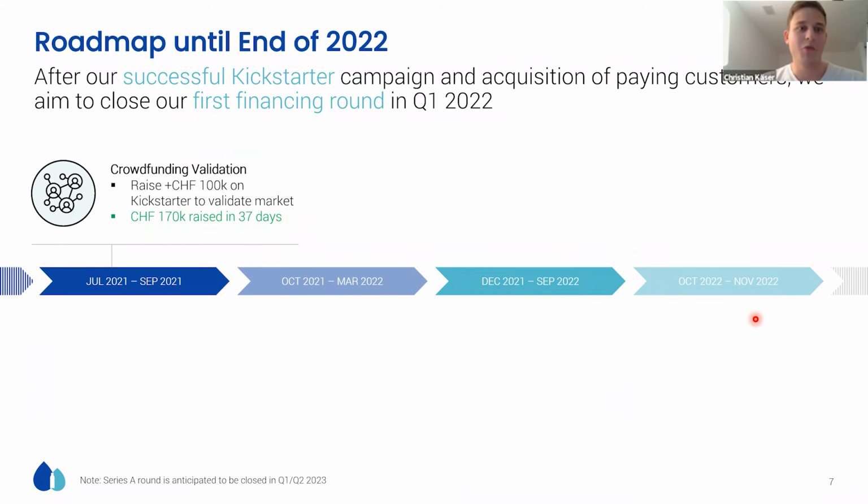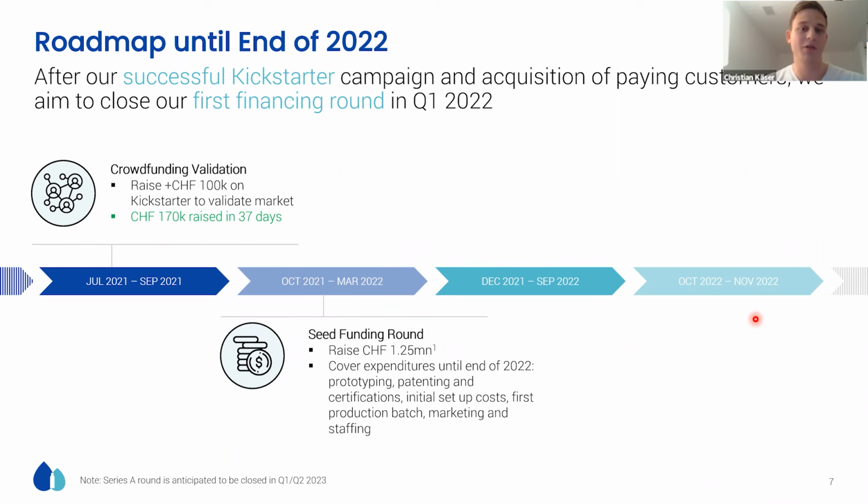Let's have a look at our roadmap. As already mentioned, we did a crowdfunding campaign in autumn 2021, which was quite successful. And now, to finance ourselves until the market launch and beyond, we aim to close the seed financing round by the end of March 2022. It's in the range of 1.25 million Swiss francs, and it will cover various costs, but most importantly, the initial setup cost for our mass production, and it should also allow us to finance the first production batch for our mass production.